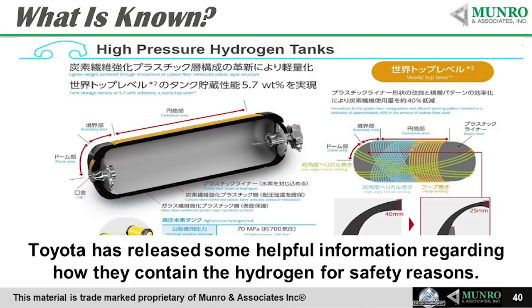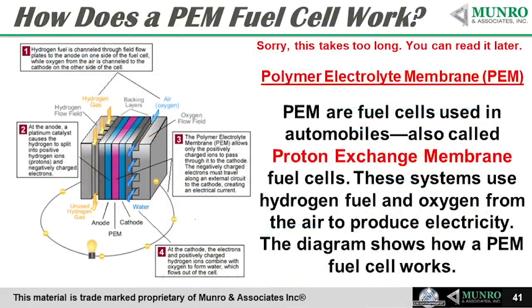Well, this is the way the fuel was going to work with the Toyota product, using high pressure tanks. These are very similar to the ones that we use for space. Space uses hydrogen tanks that look almost identical to this. This is how a PEM fuel cell works. Now, polymer electrolyte membrane, PEM, that's kind of a big topic, and I don't have too much time, so I'm going to let this go.